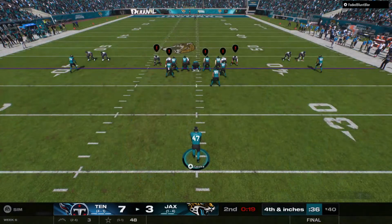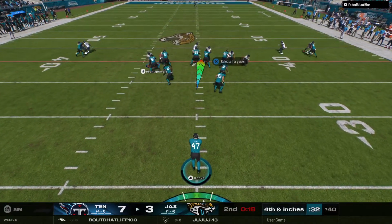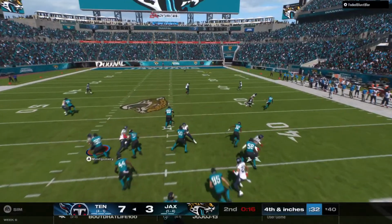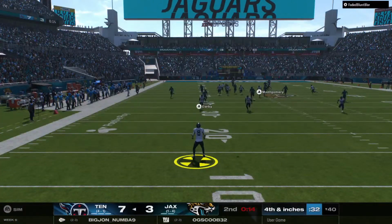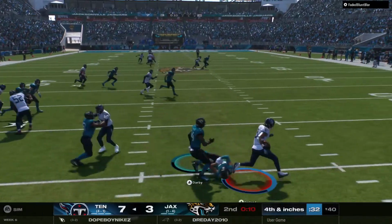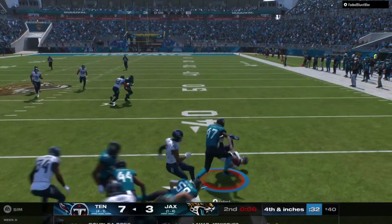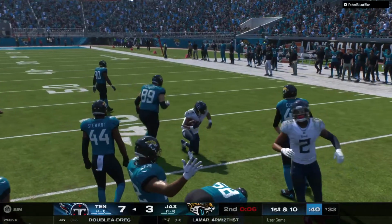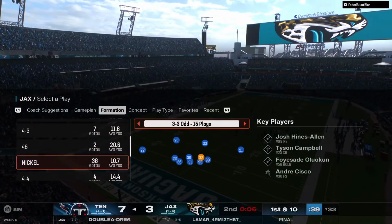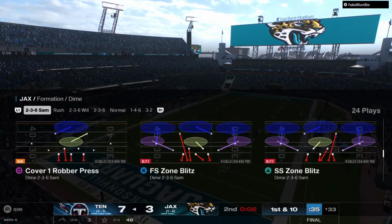This offense, they've not been able to get anything going in this first half. And now it's going to be time to gather on the sidelines and try to figure out what's going wrong. Who has an idea? Who has a plan? Time to implement it. Very good return that time. 18 yards. And there'll be time for maybe one final play before halftime.